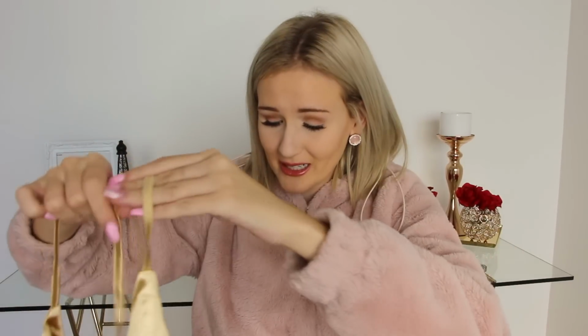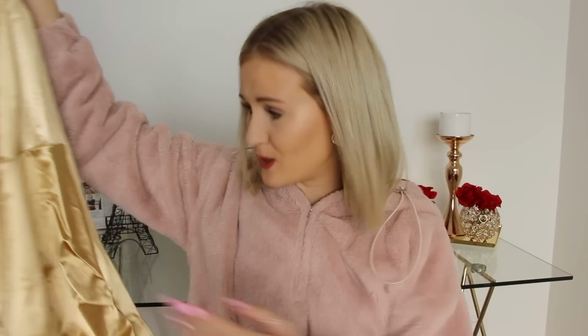It does need an iron, but that's not on the seller. That's just because it's been packed up for so long. But I am really, really impressed with this one. So I just hope that since it is such cheap satin material, it's not going to be as see-through. So let's go try it on and see what we think.